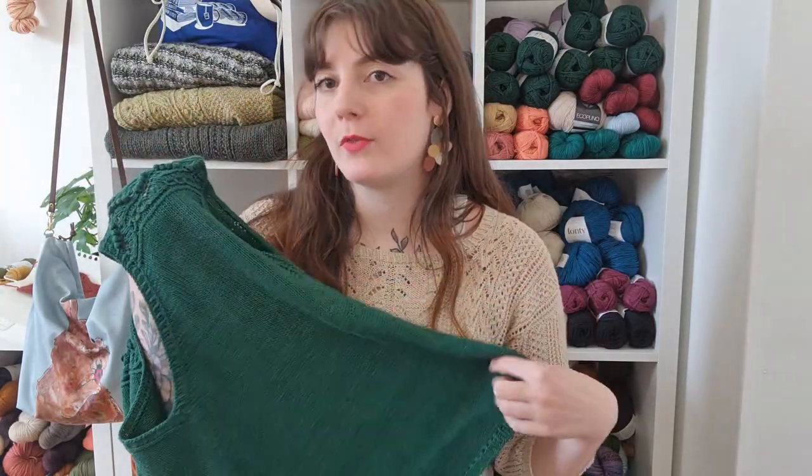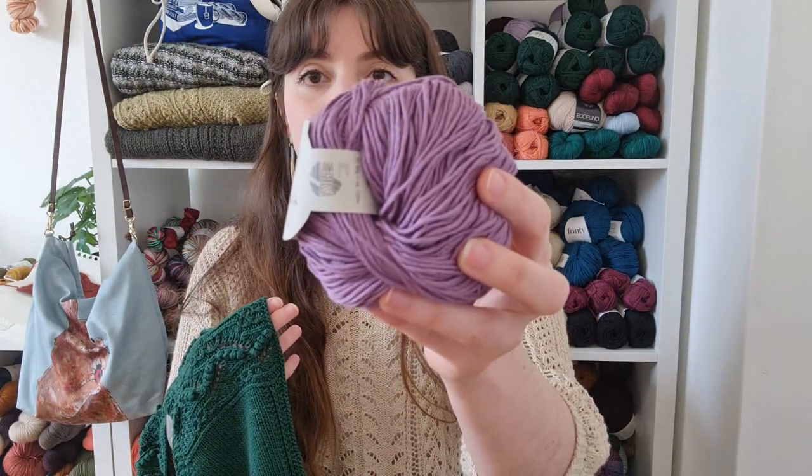This is knitted in Lana Grossa Solo Lino yarn, which is great. It's a blend of linen, viscose and linen, which sort of makes it not as flimsy as pure viscose, but it's still very drapey. And I really like this yarn. I have quite a lot of it. I have this lilac-y color, I have a light grey, and they have new colors recently.